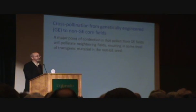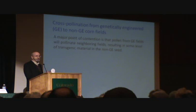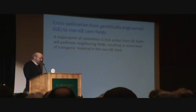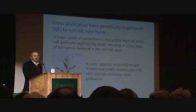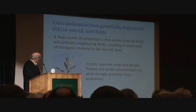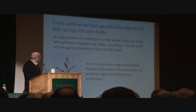And the issue has to do with genetic engineering, and that there was some concern that when pollen of genetically engineered corn would cross-pollinate nearby non-engineered corn, that you would get a certain amount of that transgenic material showing up. Now, corn is designed to spread its genes. We know that because the male and female flower parts are separated, and a single tassel can have 1 million or 2 million pollen grains disseminated by the wind.